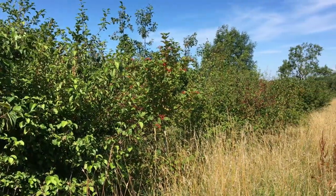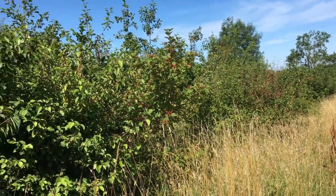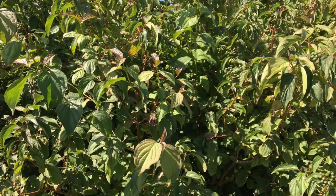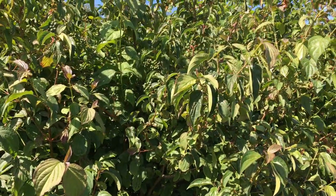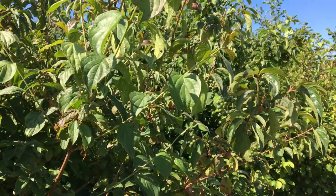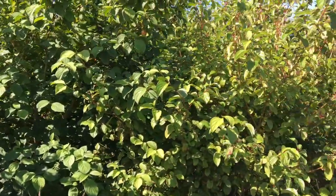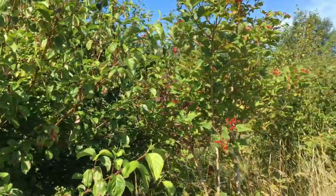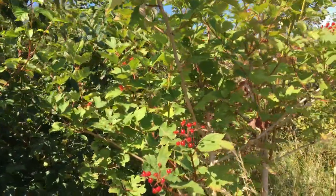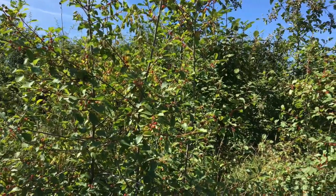Here's where we planted trees a few years ago that are doing beautifully, just on the southern boundary. Dogwoods, the lovely red tinge, deep red burgundy tinge to their leaves. Little berries, still green. Getting lovely and thick in here. And the red berries of the guelder rose.